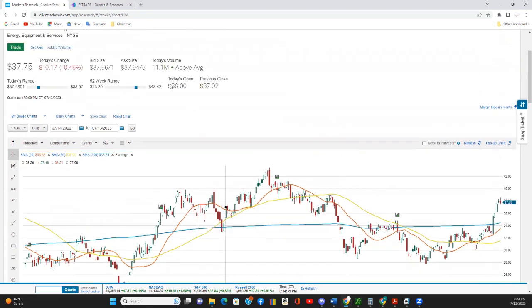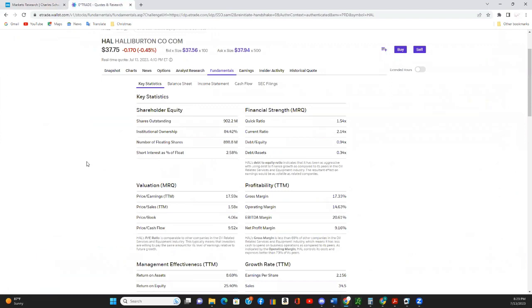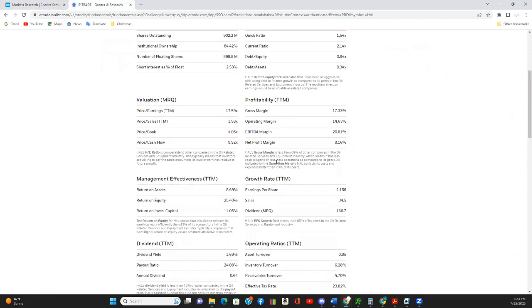So all the technical indicators are there indicating that Halliburton might be trying to pull back at least toward the moving averages. And if we switch over to E-Trade, I can take a look at the fundamentals from a broad 10,000 foot view. There is not much short interest to write home about. The debt to equity ratio is average for the industry. The PE ratio is also average for the industry. That's a PE of 17.59 at the moment. The gross margin and operating margin seem to balance each other out here. The gross margin is below average and the operating margin is above average.